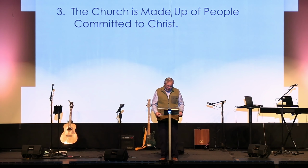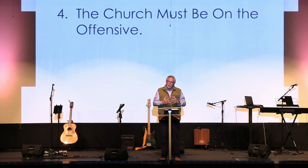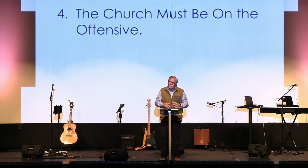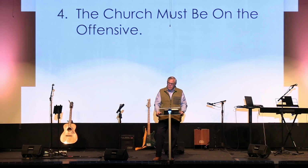Number four, the church must be on the offensive. The Bible says here, this verse, and the gates of hell will not prevail against it. You've heard it said before, the gates are not an offensive weapon, they're a defensive weapon. In other words, a city would look to its walls. And if a city had no walls, it had no glory. The glory of a city were its walls. So if a city had no walls, it was considered insignificant.